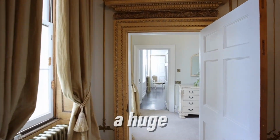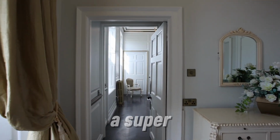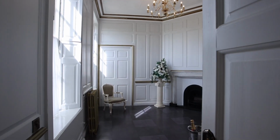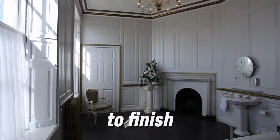It even comes with a huge ensuite bathroom where brides can put their dress on away from prying eyes, and it's a super convenient way to do the big reveal when you're ready. A clean, minimalist vibe with lots of floor space to finish up getting ready.